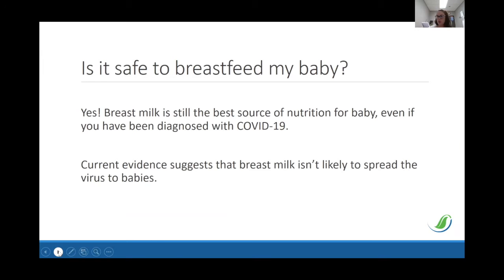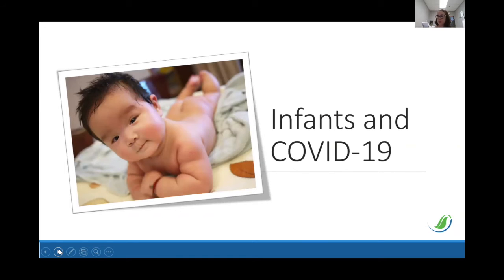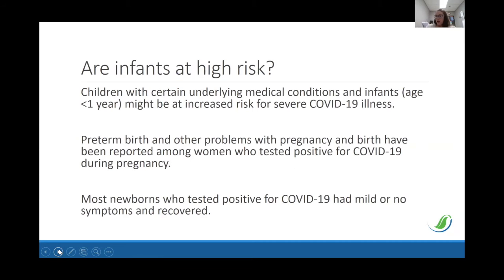Okay. So what about infants in COVID-19? Currently, there is an increased risk for children with certain underlying medical conditions and infants under the age of 1 that they may be at risk for severe illness from COVID-19. Preterm birth, which is defined as less than 37 completed weeks of gestation, and other health problems with pregnancy have been reported among women who tested positive for COVID-19 during pregnancy. It's really unknown if these problems were related to COVID-19.